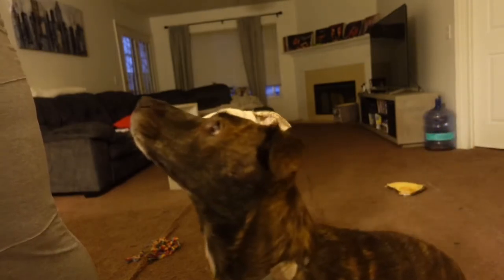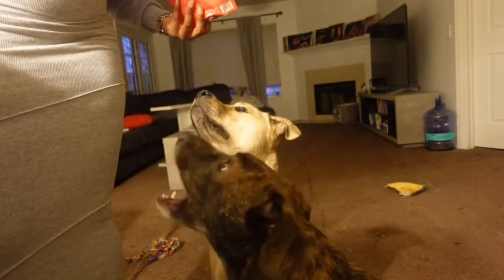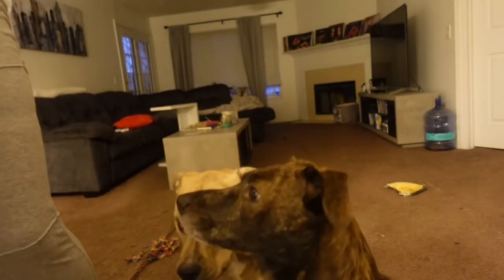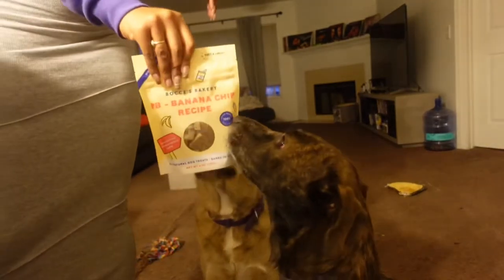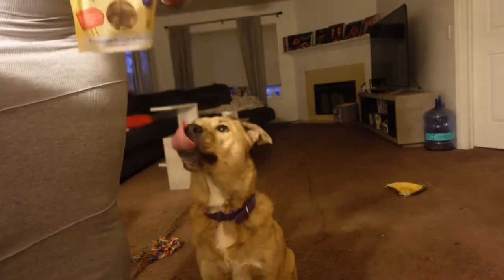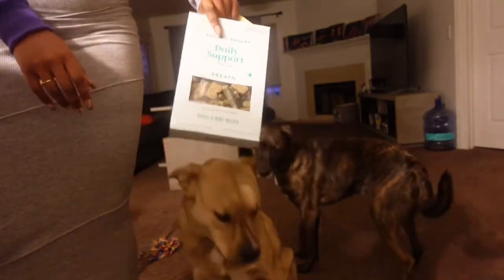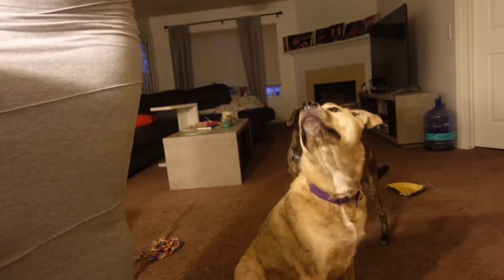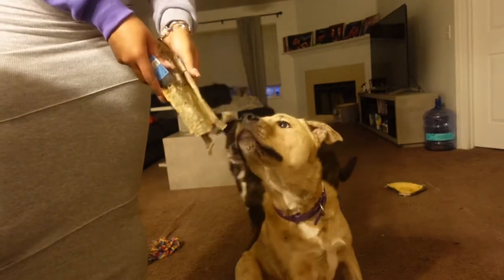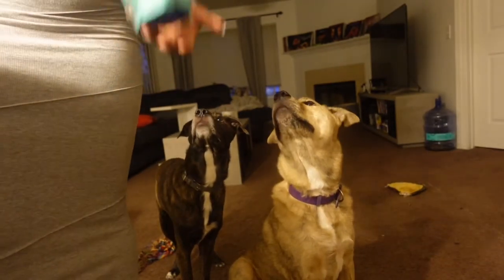Alright, we ready to try? They look like hot dogs. These are usual. Boise's Bakery. I love these. These are also the same brand, but these are like breath support. So they have apple and mint. These are usual, just fish skin. No, you cannot have right now. And then we got some blueberry coconut.